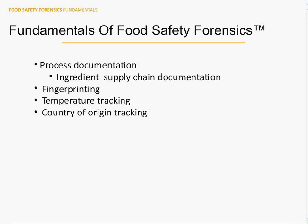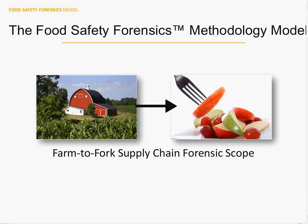So what are some of the fundamentals of food safety forensics? One is process documentation. Documenting the ingredient supply chain, fingerprinting, temperature tracking, country of origin tracking. It becomes much more than just an organism, but it's looking at the whole supply chain and the data throughout that supply chain. This is just a visual model, the food safety forensics methodology model. What I'm trying to emphasize here is the farm-to-fork supply chain. This is the entire forensic scope that needs to be considered.